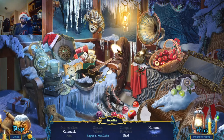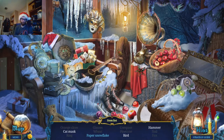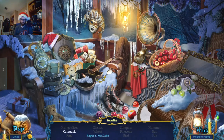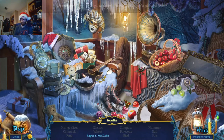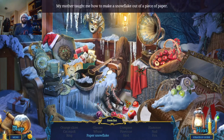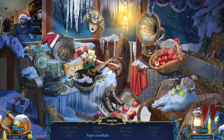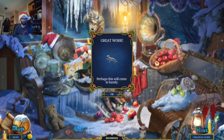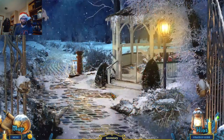Oh, the nail. Okay. Bird. Hammer. There's the hammer. There's a bird. Cat mask. Cat mask. Hey, there's a Santa hat. There's the cat mask. And there's... My mother taught me how to make a snowflake out of a piece of paper. Ooh. Just like this? Yes. Perhaps this will come in handy.